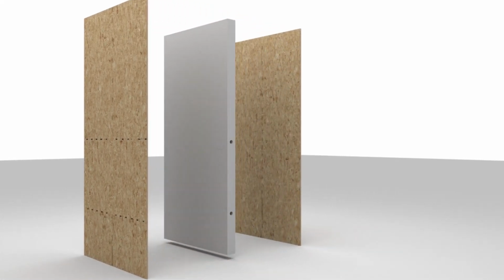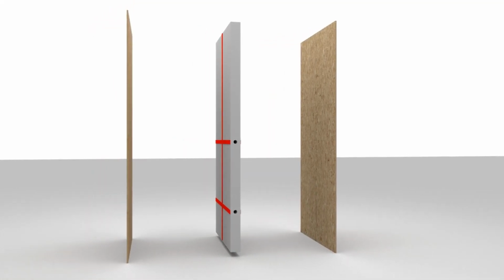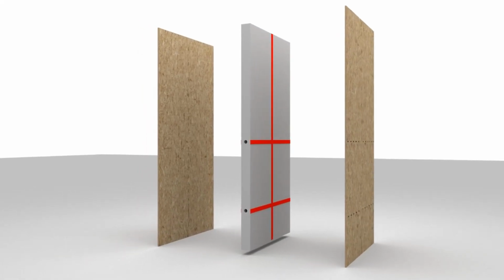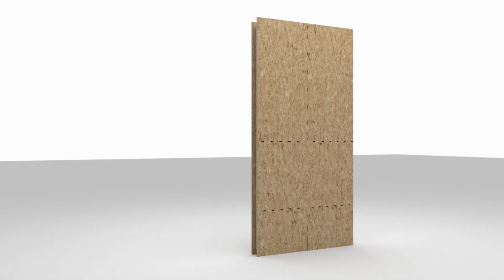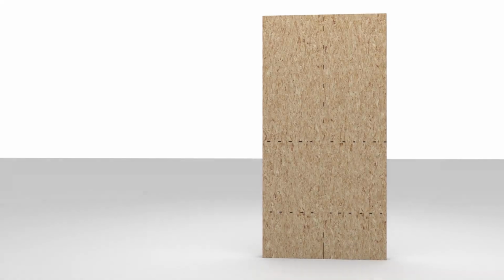The typical locations for vertical chases is every 4 foot on center. Horizontal chases are located at typical switch and receptacle heights. Electrical chases may also be located to specific customer requirements when this information is provided to the SIP manufacturer prior to producing SIP layout drawings.